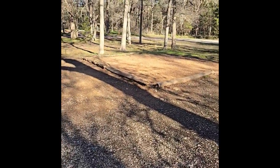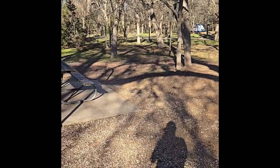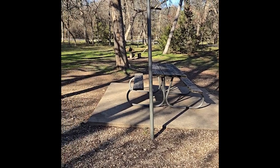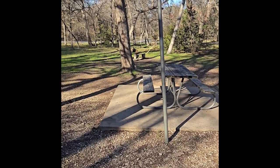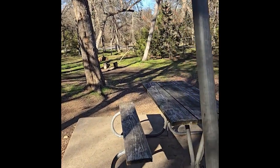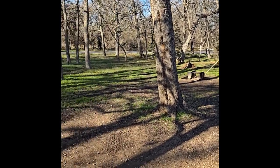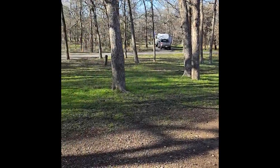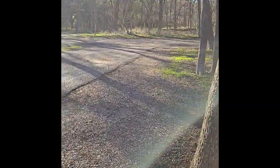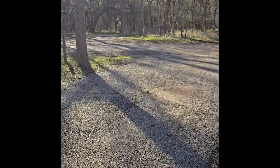Walk over here, you've got your tent pad. Picnic table, lantern post, concrete slab. Behind that is your fire pit. Right over there. And we're going to walk right across the little loop road here to number 47.